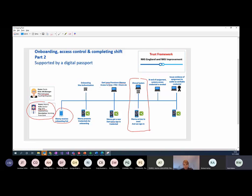And as a result of going to that onboarding site and presenting himself with those credentials, East Lancashire are then able to process his access. In this particular case, he's granted access to EMIS, the PAS system, and a certain number of doors that give him access to the ward that he's due to work on. So that all happens well in advance of the day of the shift.